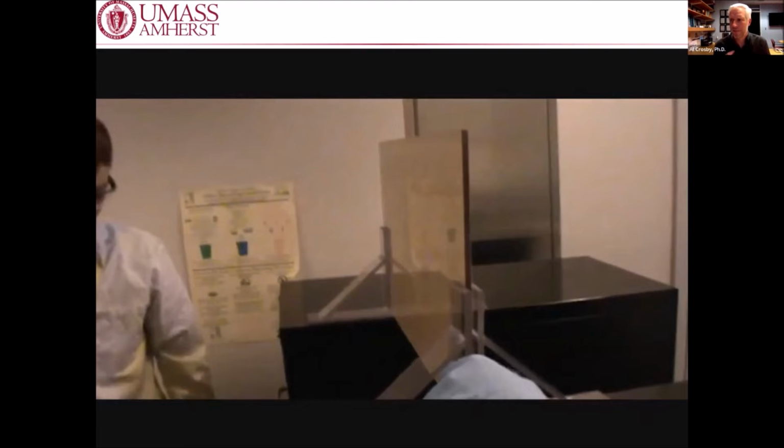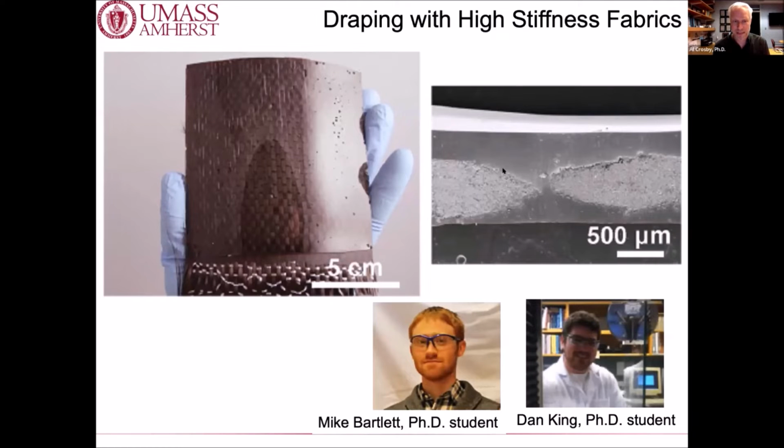But the fabrics that you buy at Jo-Ann Fabrics are not the stiffest fabrics that you can find in the world. Okay, we knew this as material scientists. So we went on to make new composites, or new adhesive composites, but now rather than using a nylon fabric like the black one that was in that video, we substituted and started to make these adhesive pads out of carbon fiber based fabrics.